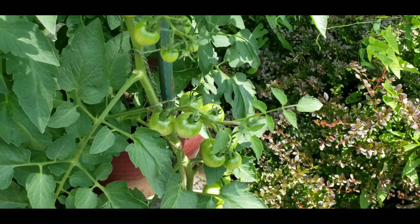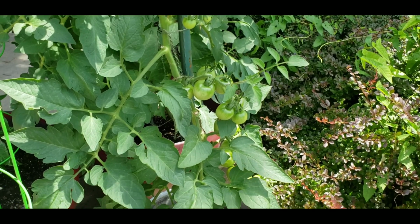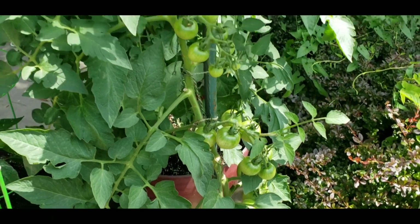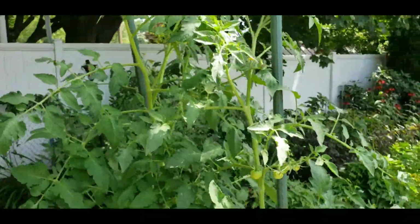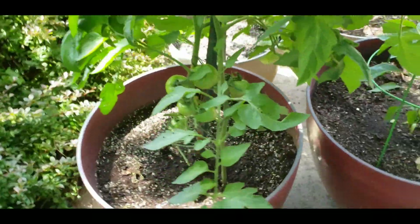And then right behind that you have the 4th of July tomatoes, which typically do produce tomatoes by the 4th of July, but I actually got them in late, so that's why I haven't gotten any tomatoes off of these yet this year. But as you can see, they are doing quite well. They're more than halfway up the stake there. And then there's another one right behind that.